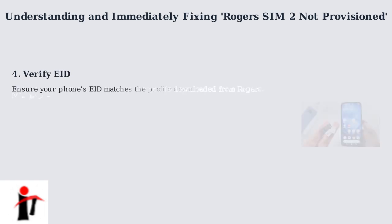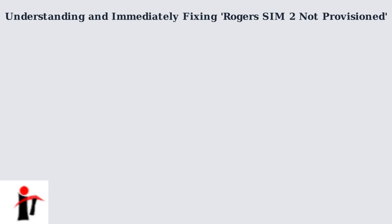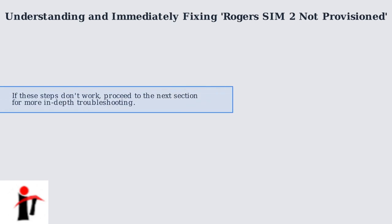Fourth, verify EID. Ensure your phone's EID matches the profile downloaded from Rogers. Mismatches due to factory resets or software updates can cause issues. Contact Rogers to confirm and, if needed, reset your EID on their system. If these steps don't work, proceed to the next section for more in-depth troubleshooting.